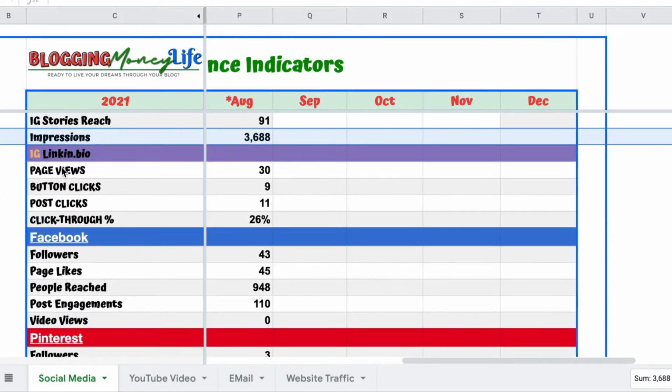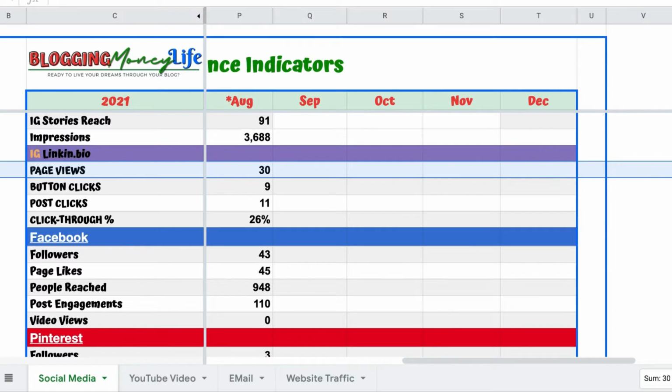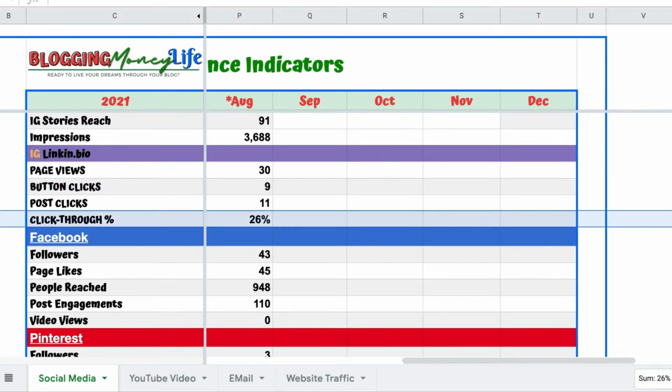Now this is all coming from our Instagram link in bio. Page views to our link in bio page is at 30. Button clicks from people who went to that page is at 9. Post clicks is at 11, and our click-through rate is 26%.